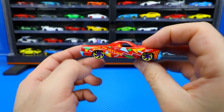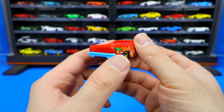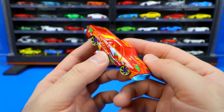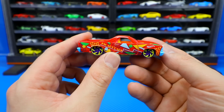And our last one is the Hot Wheels Art Cars El Camino. There is the Art Cars El Camino. We saw this one in our B case, but very nice. I love the coloring and stuff on there. Just really neat. I love all these Hot Wheels art cars. They're really nice to see all the different graphics and stuff that they put on the side of them.